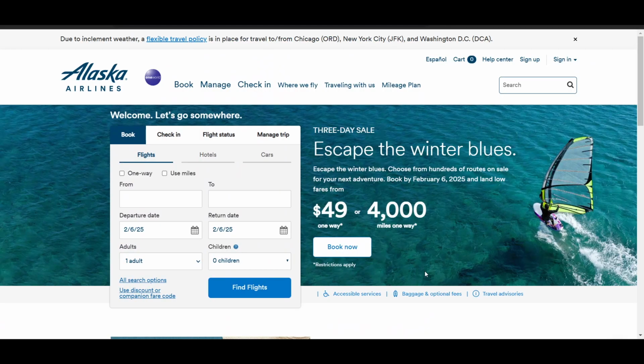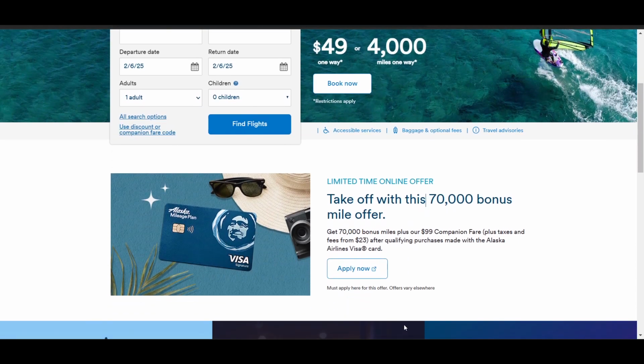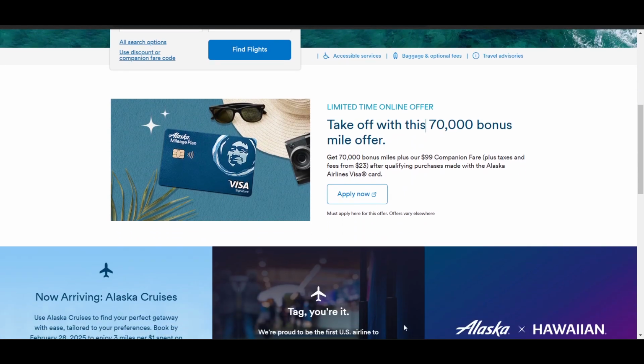Now to redeem it, miles can be redeemed for award travel, right, on Alaska Airlines and its partner airlines. All award travel must be booked through Alaska Airlines. You can upgrade your ticket to first class for 15,000 miles here. Alaska Airlines allows you to redeem a combination of miles and money for a flight. You can redeem miles for a discount off the best fare, right? So this is how you can do so.